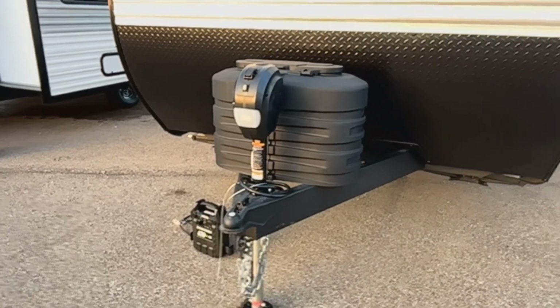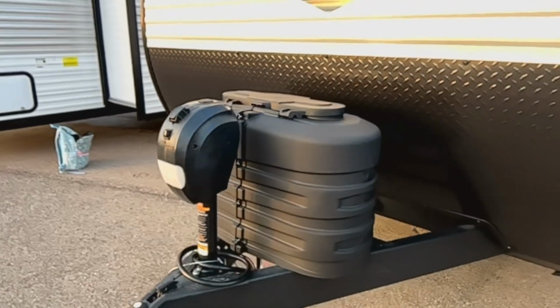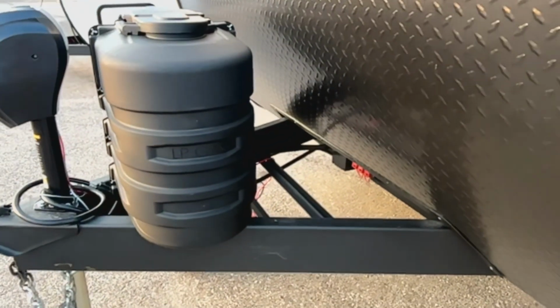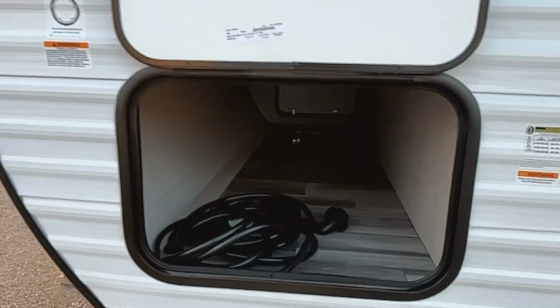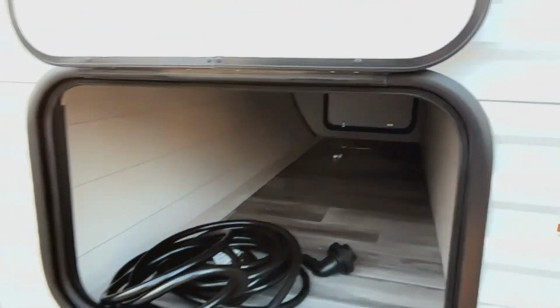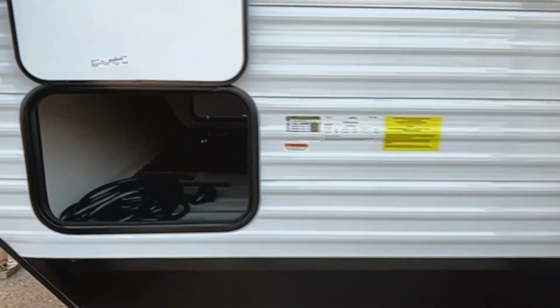So let's start right up here. You are going to have an electric tongue jack. Your propane is going to go under these covers here, and your batteries will go right back there. Here is going to be one side of your pass-through storage. Actually pretty good storage for, I mean, this is a 25-foot camper, so yeah, that's great storage.